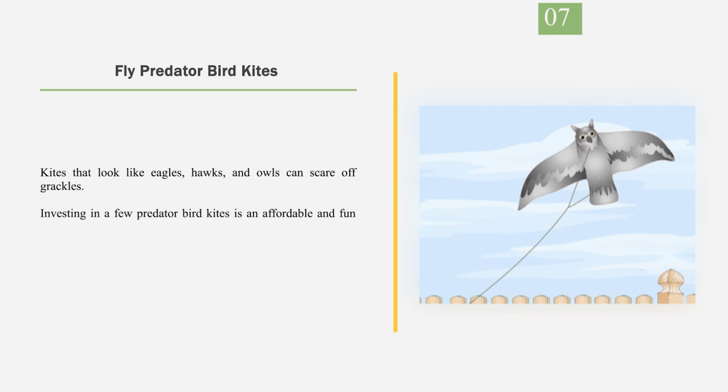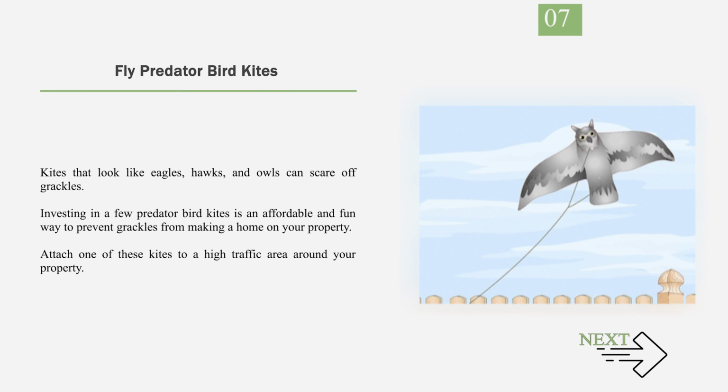Number 7. Fly predator bird kites. Kites that look like eagles, hawks, and owls can scare off grackles. Investing in a few predator bird kites is an affordable and fun way to prevent grackles from making a home on your property. Attach one of these kites to a high-traffic area around your property.